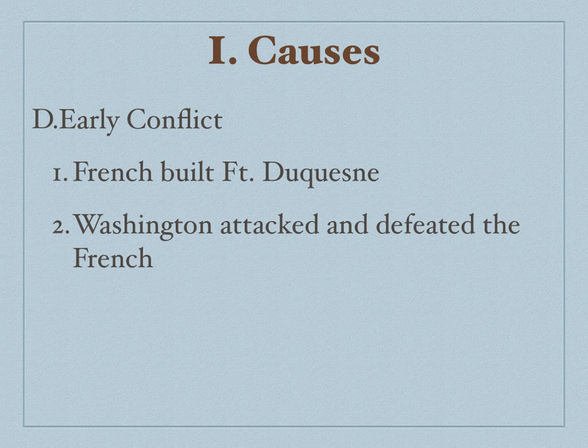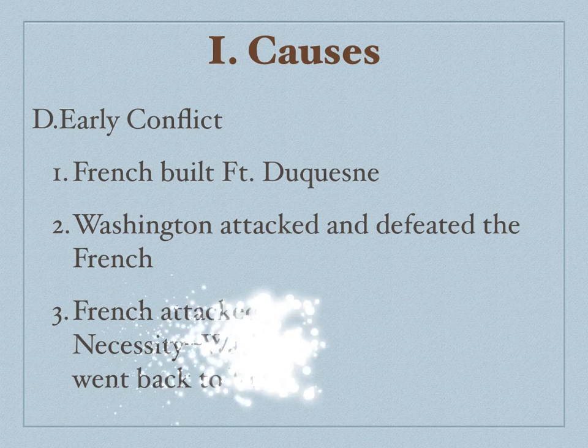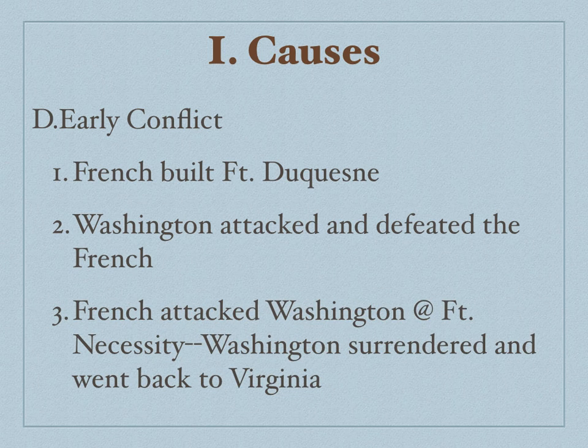At this point, Washington attacks the French at Fort Duquesne and actually is able to defeat them. But the French are going to turn right back around and attack Washington at Fort Necessity. Washington then surrendered and returned to Virginia. So he failed to accomplish his goal.